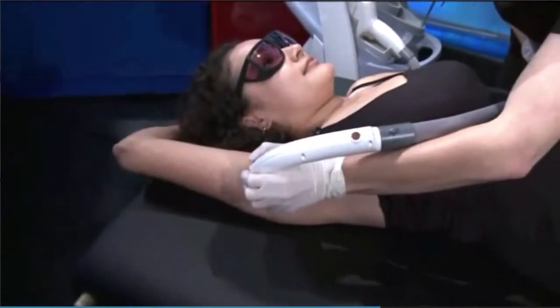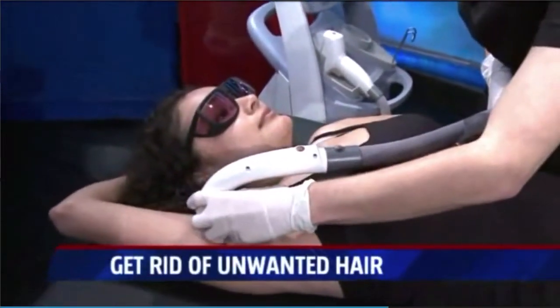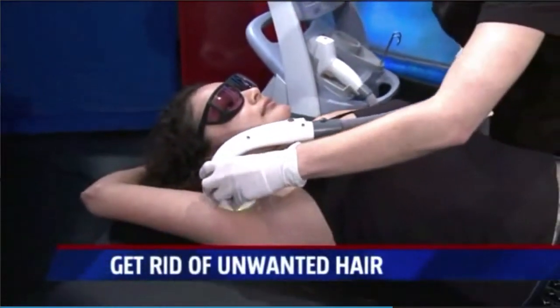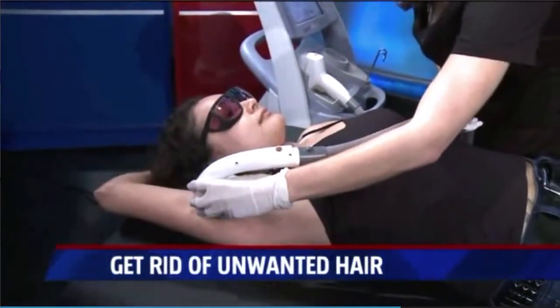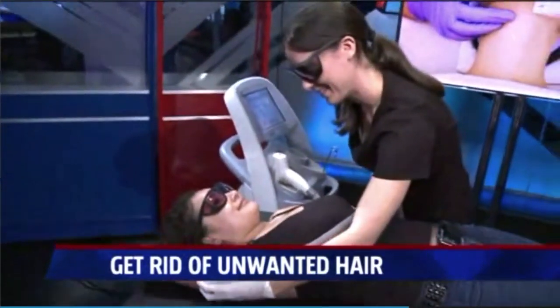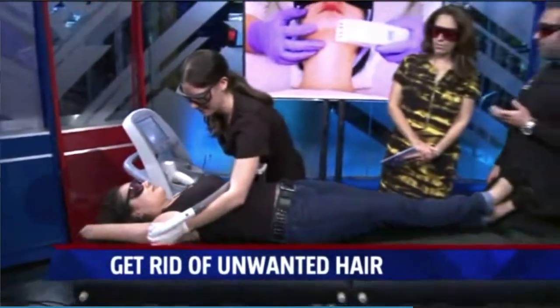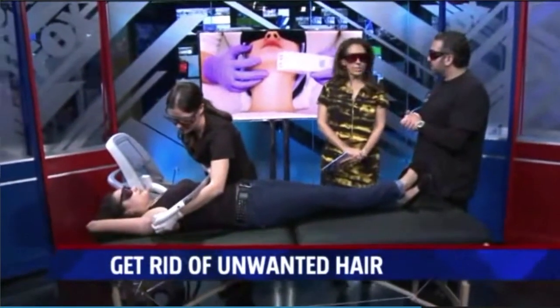And then obviously, the smaller areas like this will take a lot quicker, but if you wanted to do your face, do you use that same thing? Same thing. We have 2 tips, obviously. If we're getting to little fine areas, we have a separate tip to address the fine areas, such as in between the brow or forehead area. But for the rest of the face, we can still use that DUET handpiece.